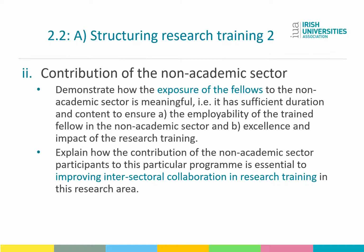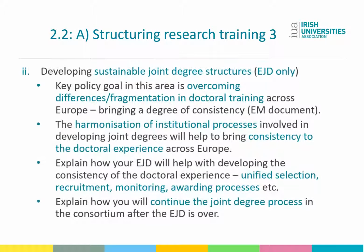Also explain how the contribution of the non-academic sector participants to this particular ITN programme is essential to improving intersectoral collaboration in research training in this research area. Continuing on here, and of relevance to EJD, further information also about EIDs is contained in the handbook. With respect to EJD in particular, there is a key policy goal in this area to overcome differences or fragmentation in doctoral training across Europe.